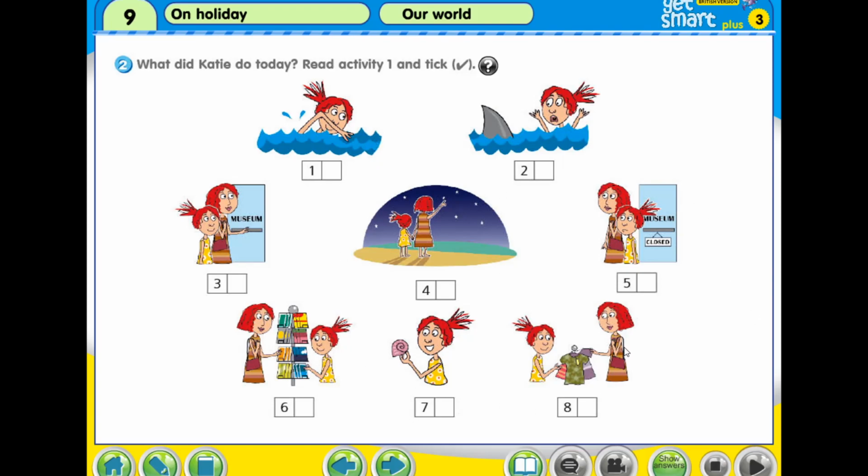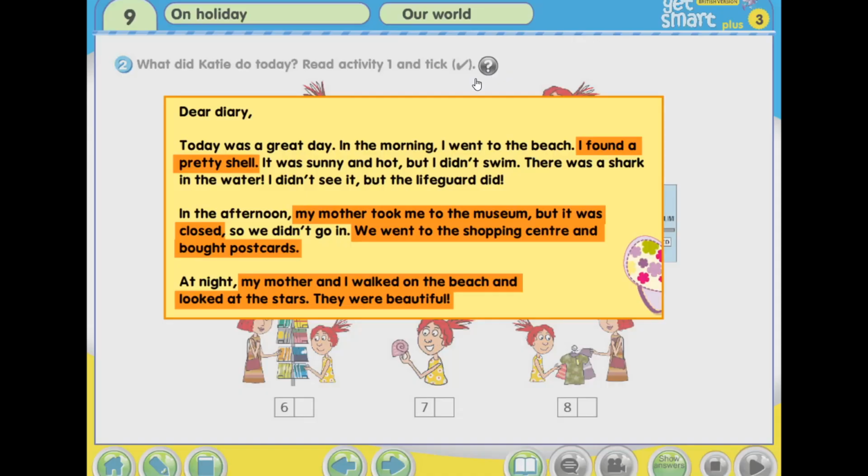Okay. Now, before we proceed, let us look at some hints here. What did Kathy do today? So, in the diary, Kathy found a pretty shell. And then her mother took her to the museum. But unfortunately, it was closed. They cannot enter into the museum.